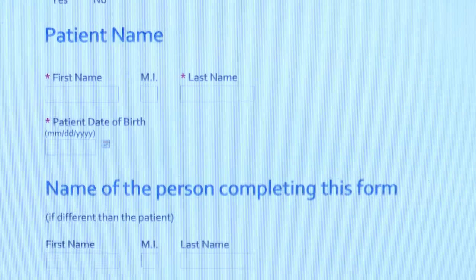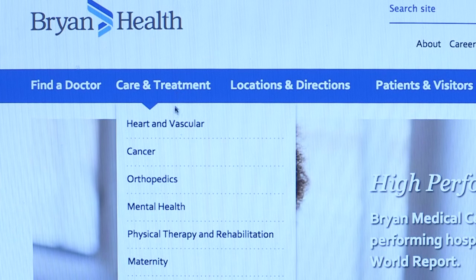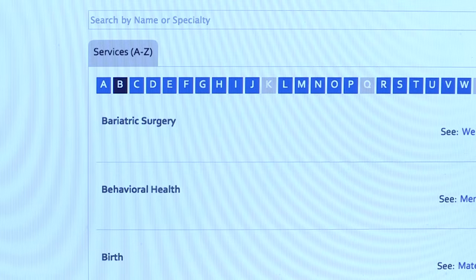Another area would be our care and treatments. Much easier now for people to be able to find information on a treatment that they're looking for. There's multiple ways to access information on that with the new site. I wanted to make it a much easier experience for them to find what they were looking for and then also to get the information they needed.